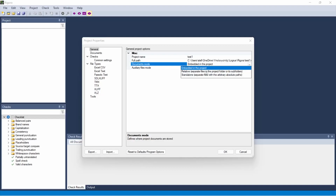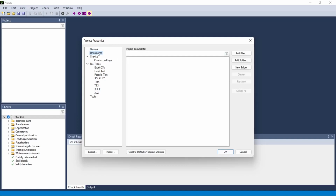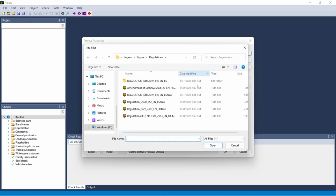So what does this mean? If you work with standalone files, all changes are written directly to the files. But if you work with project files, you can choose between the mode of embedded in the project or the in-file changes, relative or standalone. A project with embedded changes does not make any changes to the files within the project, does not override the target files, but rather it saves all changes to the main Rigora file. This, of course, ensures additional protection of the files.